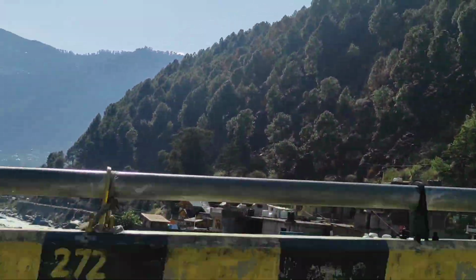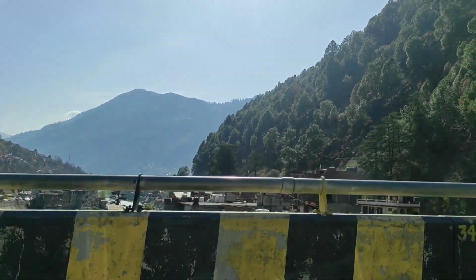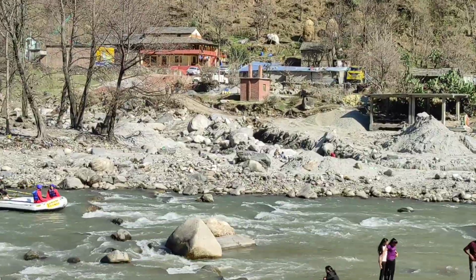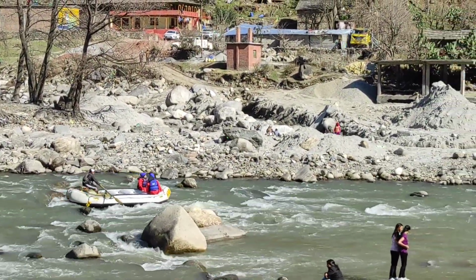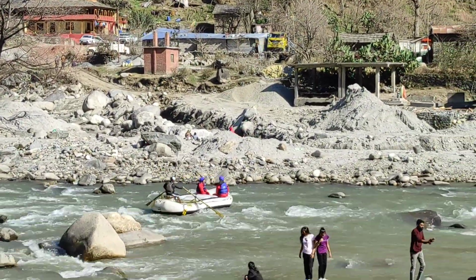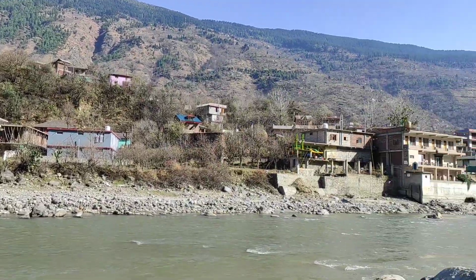See, this one is the Beas river, and we are crossing the Beas river, and here we will stop for a few minutes. And that is the famous thing, river rafting in the Beas river, and that's why most of the people come to Kullu, to do river rafting.